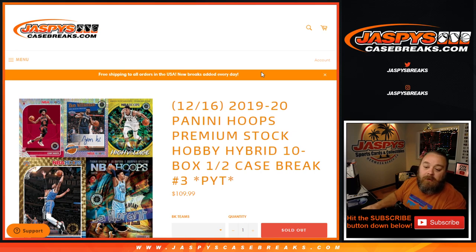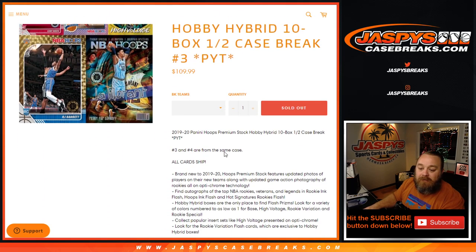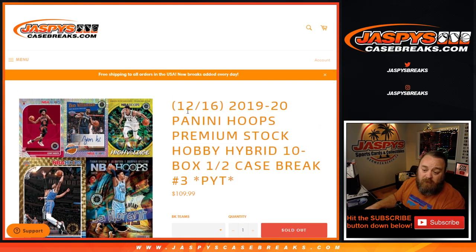Pick Your Team number 3 on release day. The way this works, all cards ship, and numbers 3 and 4 come from the same case. So the second half of this case will be for Pick Your Team 4. And just some details about the product itself: typically they're looking at 2 autos per case. So, fresh case, all endless possibilities.